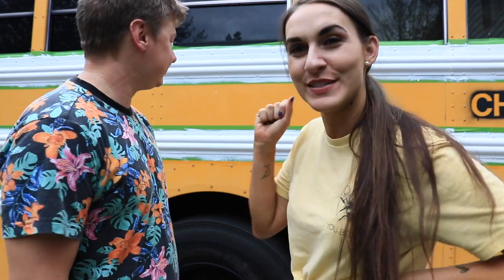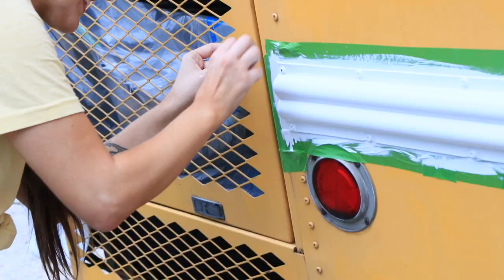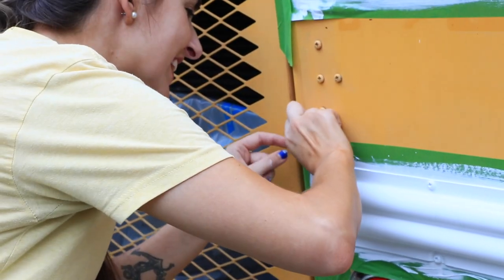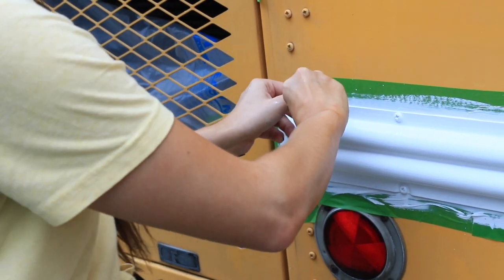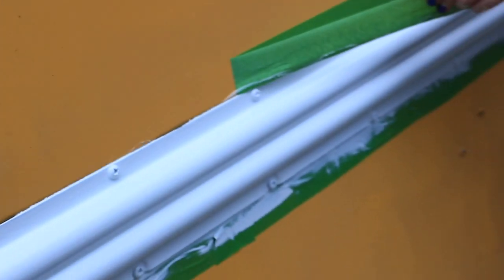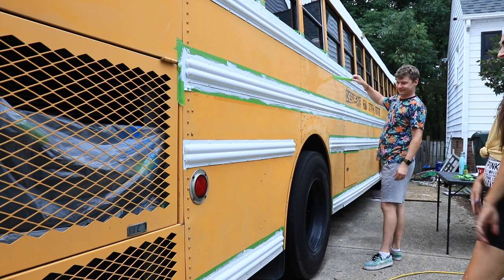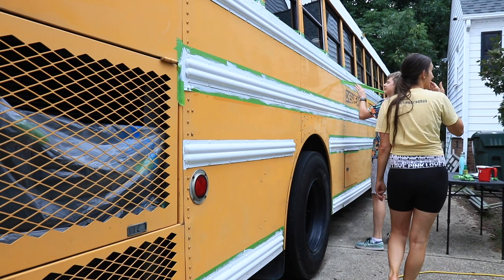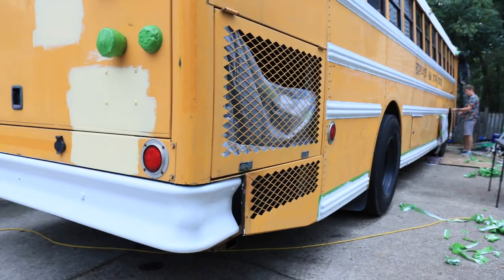So, we have the final coat on all of this, and we're gonna do the most satisfying thing of the day. Rip it off. Well, not rip the paint off, rip the green tape off, the frog tape. Okay, ready? Oh my goodness, I'm so excited. Oh my goodness! Look at that one, all done. Yes. Oh my gosh, it looks amazing.